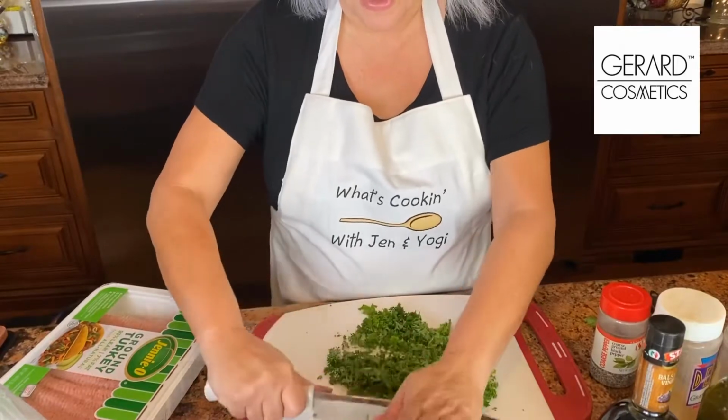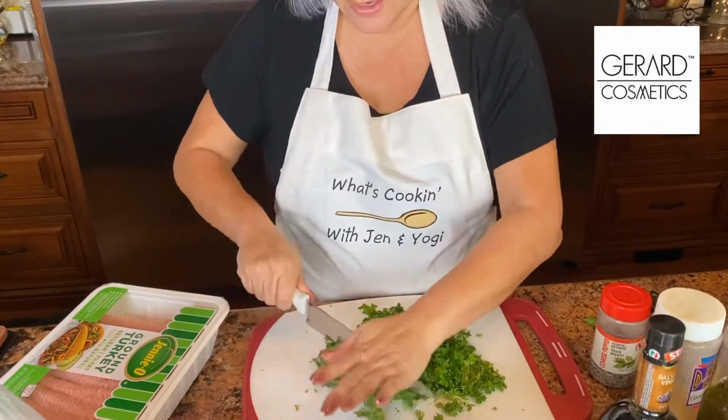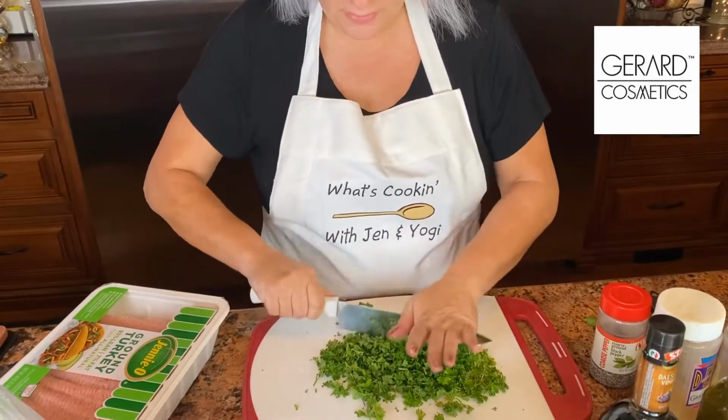It's good to use a nice flat knife like this. This happened to be the only one I could find. Things disappear around this house. I'm telling you, the struggle is real, girl.